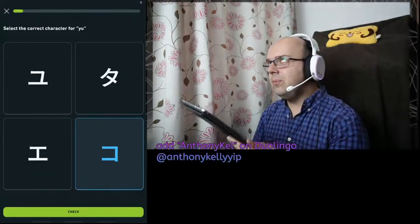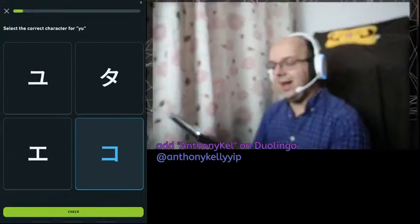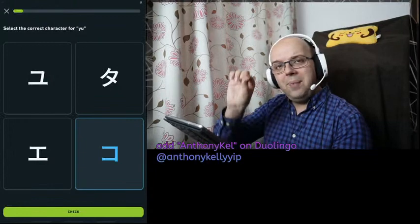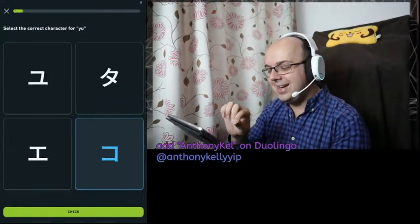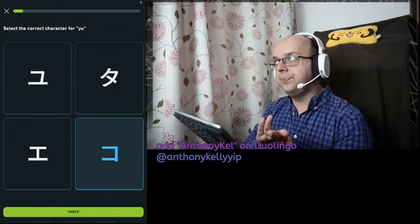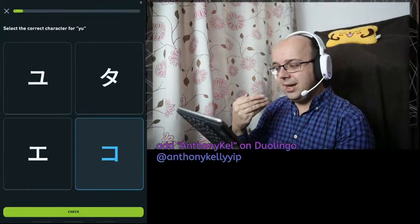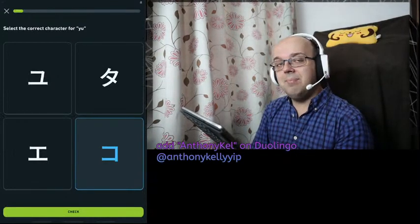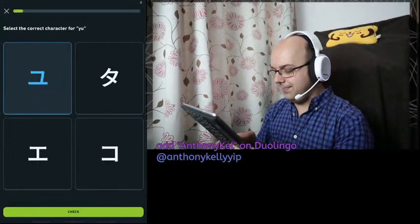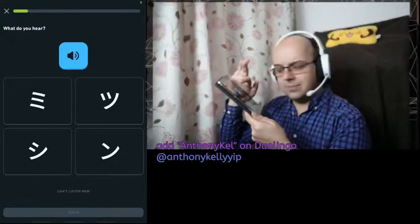And again, like when I first started learning Japanese, I would have little tricks for trying to remember the characters. So, for example, ko, I paid attention to the corners of the character, and that reminds me that it's ko. That's in contrast to another character called ro, which goes all the way around. So I think round, ro. It's just a little thing that I keep in my mind to help me remember it. Select the correct character for you. You. Okay, we're doing well. It's a good start. Okay, what did she say again?